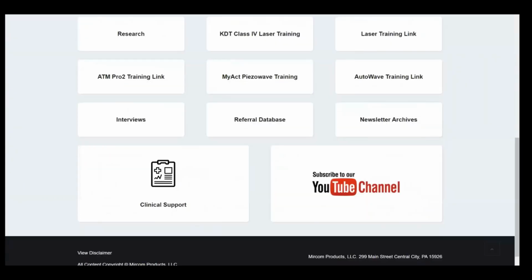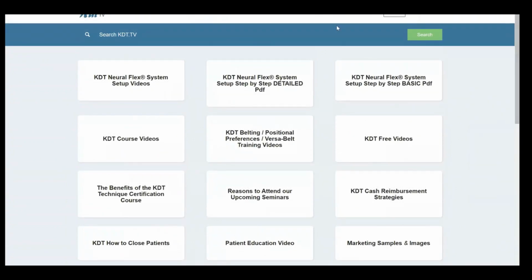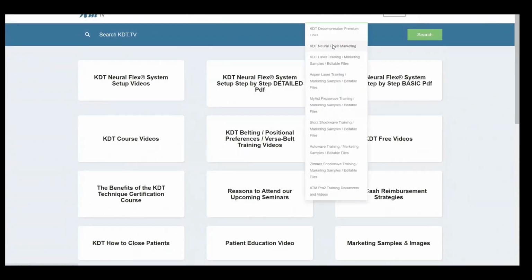And we also offer Zoom training. So it can be in the classroom going through the table if you have questions, need help building, things like that as well. And now we're going to go into the marketing for the KDT system.